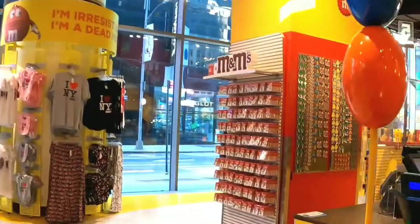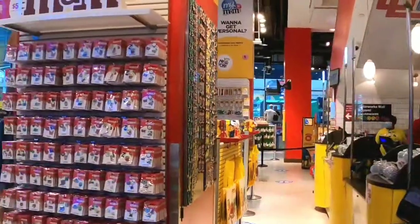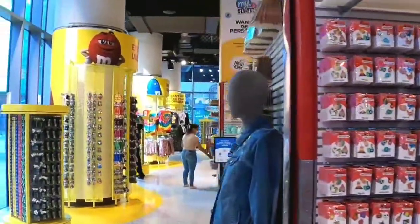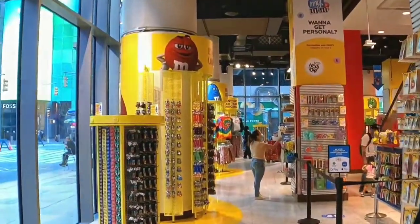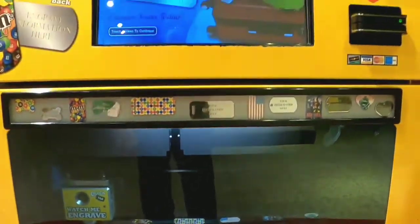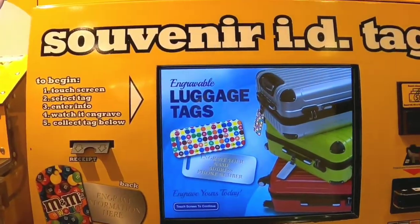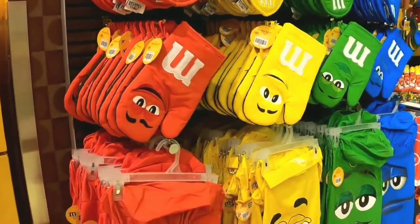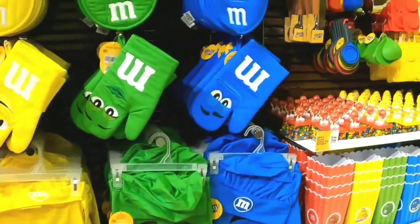They have different flavors of chocolate M&M's. M&M's is a candy, so most of the children, the parents, adults, they love the M&M's. Even me, I like the M&M's. This is a collectible tag, kind of like a luggage tag.